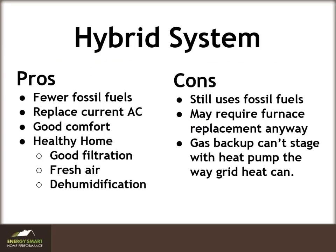So the hybrid systems, yes, you're going to use a lot less fossil fuels. So you may only need to use gas to heat your house once you get below 30 in some cases. Some houses, if it's good, you might be down to 10, maybe even 5. So you may use almost no fossil fuels. Like I mentioned, you can replace your current air conditioner. You can get good comfort out of this, but it's not always amazing, because you're not addressing some root causes if you're just changing HVAC. And you still have all the healthy home options on the table.